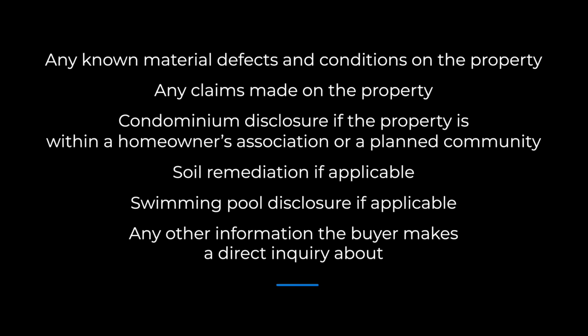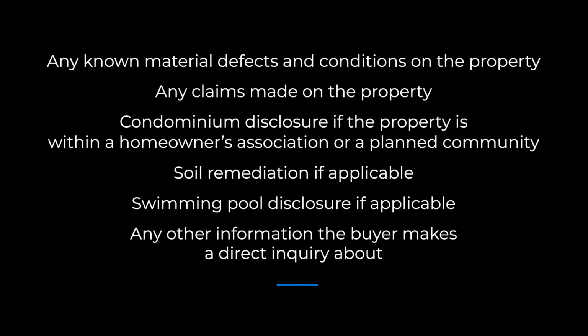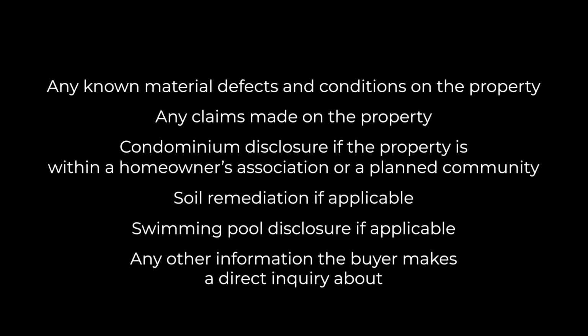This brings us to the next topic, legal requirements in Arizona. Under Arizona statutes and case law, the seller is required to make a number of disclosures about the property. This includes any known material defects and conditions on the property, any claims made on the property, condominium disclosure if the property is within a homeowners association or a planned community, soil remediation if applicable, swimming pool disclosure if applicable, and any other information the buyer makes a direct inquiry about.